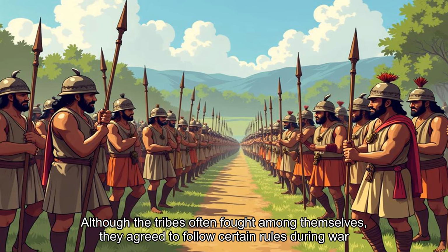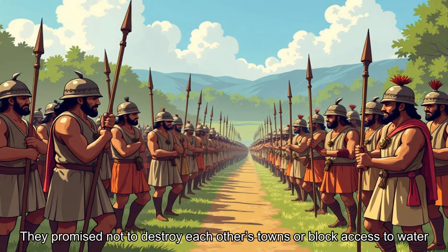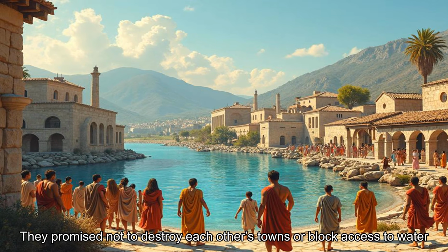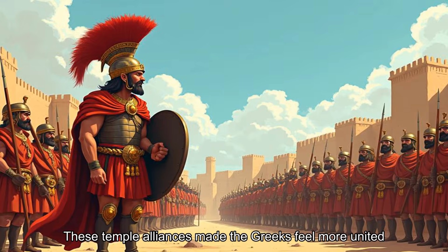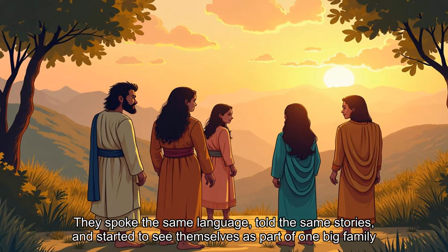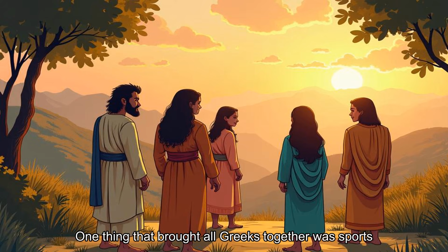Although the tribes often fought among themselves, they agreed to follow certain rules during war. They promised not to destroy each other's towns or block access to water. This was a big step forward, since wars in ancient times were usually brutal. These temple alliances made the Greeks feel more united. They spoke the same language, told the same stories, and started to see themselves as part of one big family.